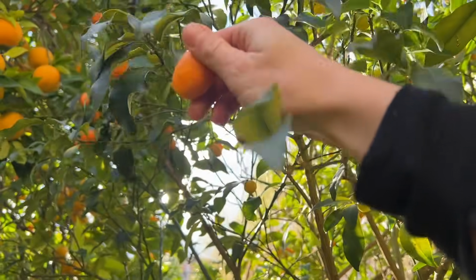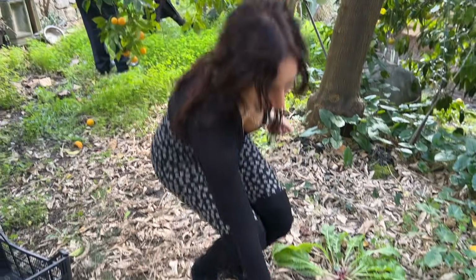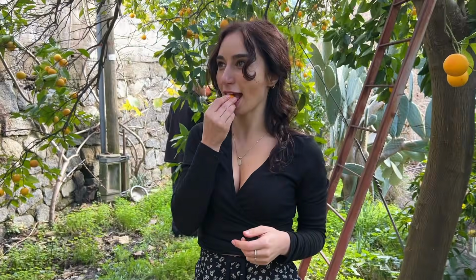And we call this fruit mandarino cinese, and I still don't know if I like it or not because, as you can see from my face, it's very sour.